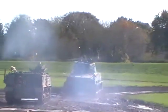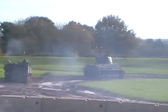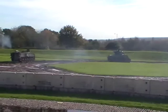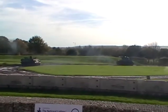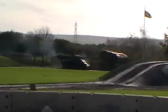Now the infantry is still vitally important on the modern battlefield, because they're the ones that are going to have to capture the ground. They're the ones that are going to have to take that position. You can have lots of tanks, you still need infantry to do the legwork. So there's the Sherman taking on the Ruritanian tank, and there's our armoured personnel carrier.